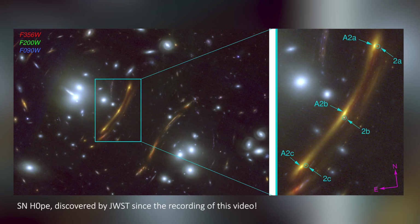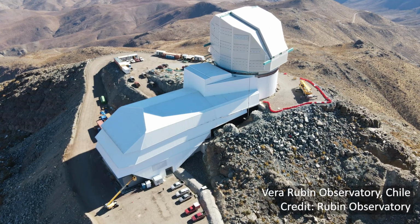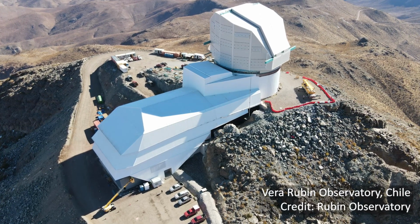There's also currently a telescope being built in Chile, the Vera Rubin Observatory, and this will be operational within a few years. It's a sort of new and improved version of the Zwicky Transient Facility. And it will scan the entire southern sky while looking much deeper into the universe. So predictions are that the Vera Rubin Observatory can discover several hundreds of lensed supernovae a year, which is really exciting.